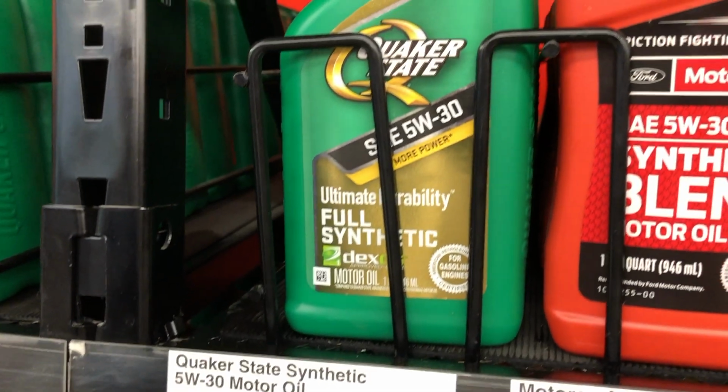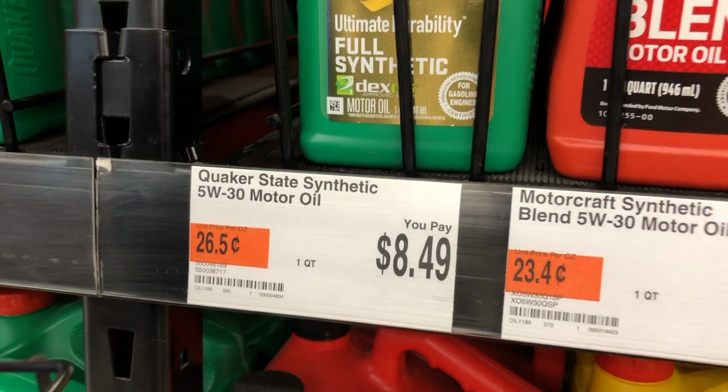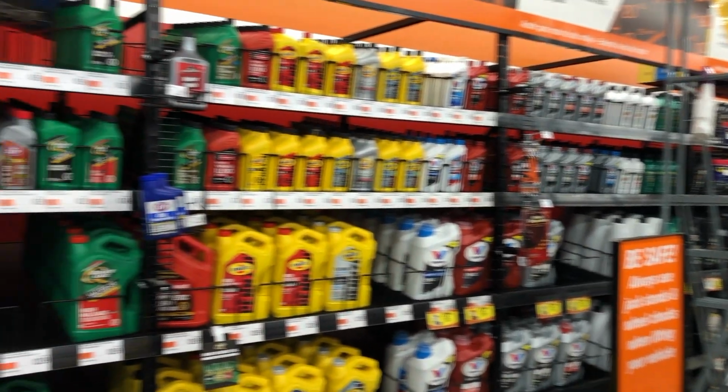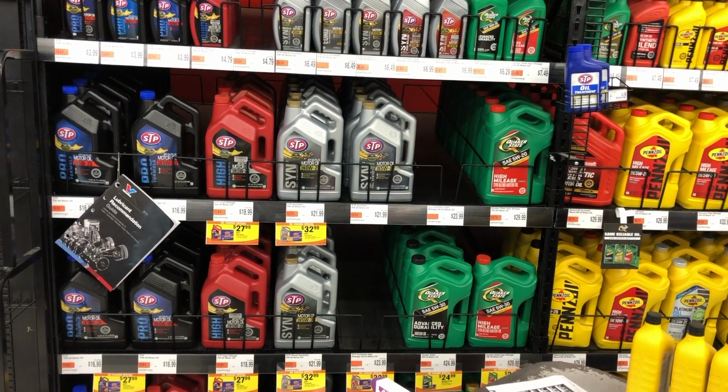Now over to Quaker State, we are at $8.50, so kind of in between what O'Reilly and the other name brands have, and the STP. And then again down here, this will correspond at $34 for 5 quarts. So that wraps up the 2 oils that AutoZone has that O'Reilly's didn't.